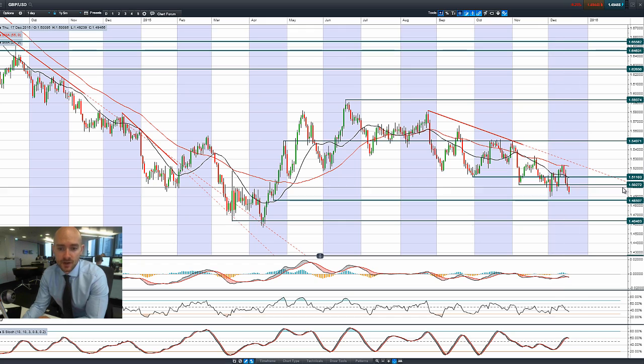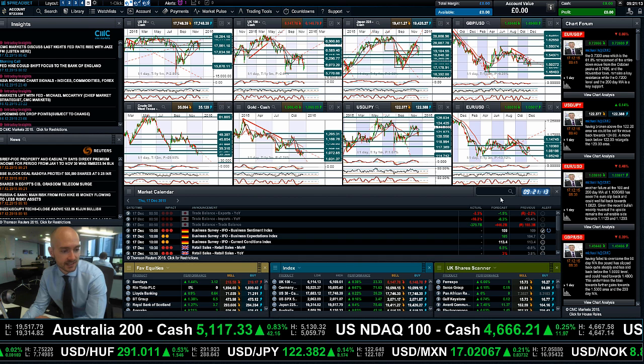And to finish things up with GBP USD, you can see that's four sessions in a row, including today, where we've had negative. Breaking below 1.5027, with 1.4559 being the next potential support. Other technicals relatively neutral. We do have a negative crossover on the MACD.